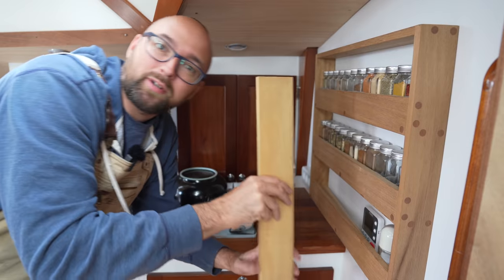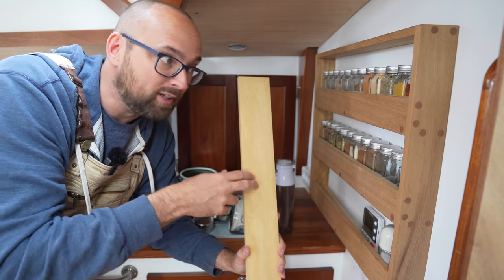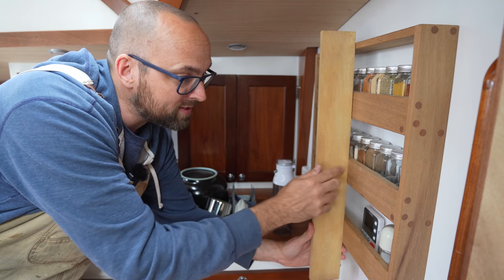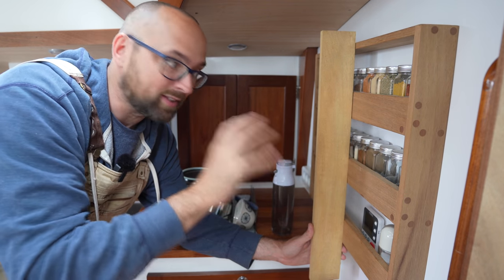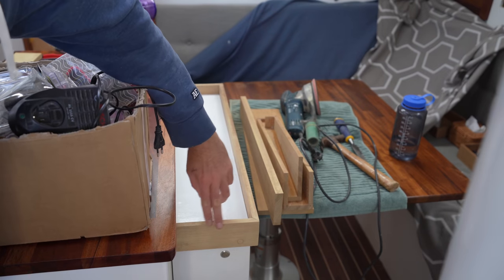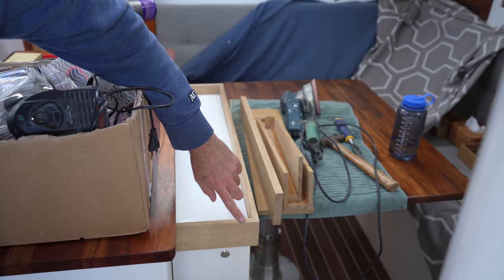Quick little side note about the color of this wood. It might look very light right now in color, but it is actually from the exact same piece of wood as the spice rack here. As you can see, there is quite a lot of color difference. That is simply just because the spice rack has been exposed to UV rays here in the cabin, whereas this stuff has been sitting in the technical compartment, which is pitch black. So even though all of the trim might look very light in color right now, in a few months, it's gonna be a lot darker.